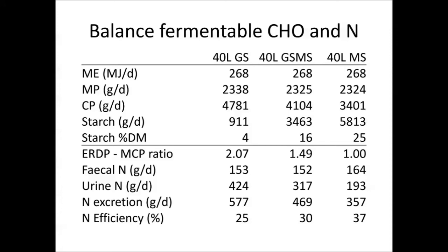Okay, so we've got our rumen, we've got it ruminating. Now let's think about balancing energy and nitrogen in the rumen. And here's a theoretical set of calculations I did where we were looking at the problem with excess of rumen degradable protein. So we designed rations for 40-litre cows based on grass silage alone, a mixture of grass and maize, or just maize on its own. Energy levels the same, metabolizable protein supply the same, crude protein supply dropped a bit, starch went up a lot, but the main thing that we're interested in was the rumen degradable protein to microbial crude protein ratio. So in the grass silage diet, which was balanced for everything, 2 to 1, going down to the maize silage where it was 1 to 1.